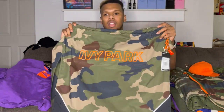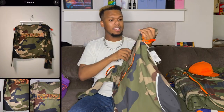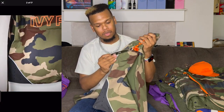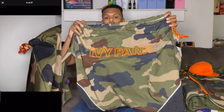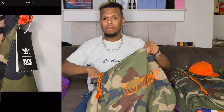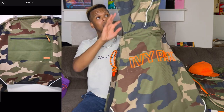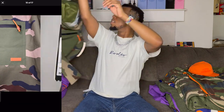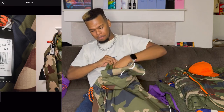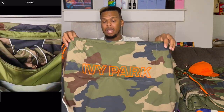We have an Ivy Park bag. It's another bag. This is the Knot Bag. There's no price on it, so I don't know how much it actually costs, but I paid $100 for it. It's basically a drawstring bag with a hood on the back of it, and you can put it on like a hat. Now, the thing is, I don't know how to wear this, so it's been sitting in my room for a long time.